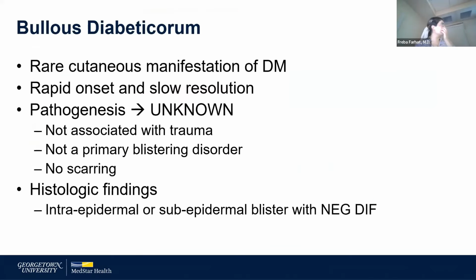So I went over some of this, but just so that you all know, the pathogenesis is unknown. It's not associated with trauma. It's not a primary blistering disorder. Oftentimes we get consulted because they're concerned for bullous pemphigoid or EBA, especially in our elderly patients, but most often we can reassure them that it's not that. And typically these don't really scar. There might be some residual hyperpigmentation, but they tend not to scar.